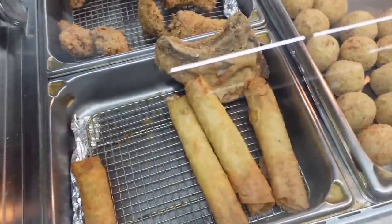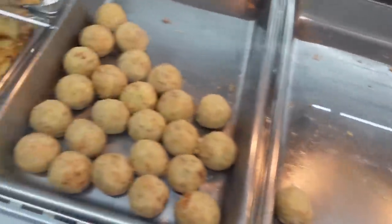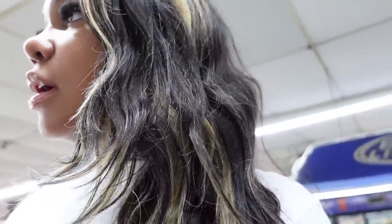Wings, pork chop, egg roll. I don't know what that is. Boudin, chicken strips. Okay, I'm ready. What's these right here? That's like chicken and cheese, right? Chicken and cheese. I'm texting Jennifer to see if she wants some. She said, I'll have one boudin ball. These are regular and spicy boudin? What's the difference? The spice is mild. You said spicy and mild? Okay, so I'll take four boudin balls too. I'm highly disappointed.